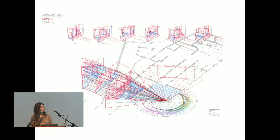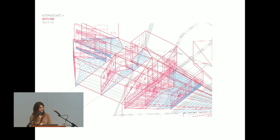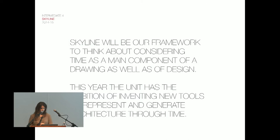In Feng's drawing here, he shows the effect of his vision through a revolving door. So what you see is a collapse of a revolution of a door in time, showing the various aspects of his reflection of the outdoor and the inner space. He decomposes this instant to collapse it back into a single drawing, which describes his experience in time. So this will be our framework to work and think about considering time as a main component of a drawing, as well as of design.